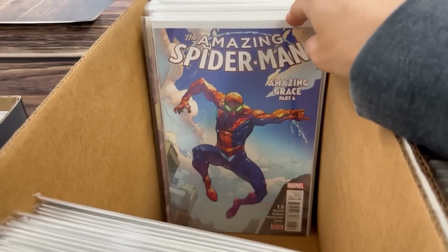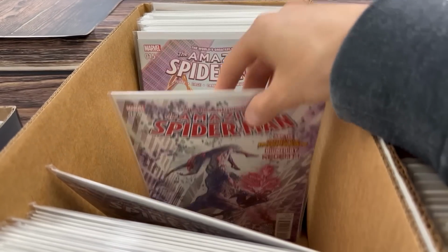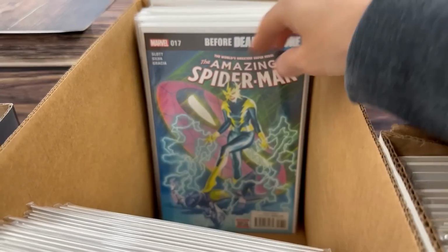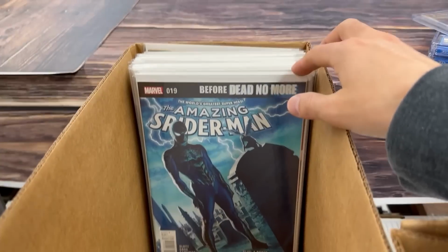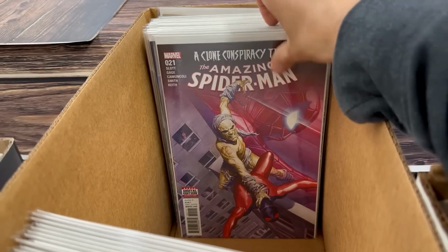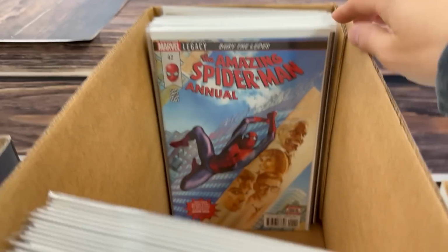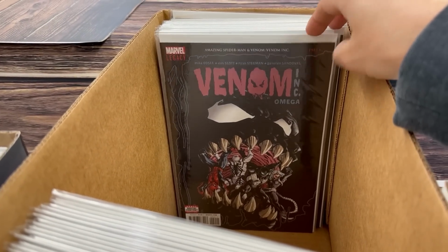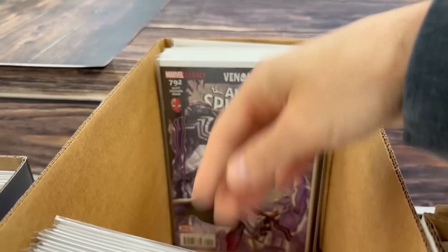Amazing Spider-Man, Amazing Grace story arc, nice Mary Jane cover. I'll just bulk it out so we have some good stuff in the bulk boxes. Clone Conspiracy. Amazing Spider-Man Annual. Venom Inc. Omega. I don't recognize that one. Part 6. That's a cool cover though.